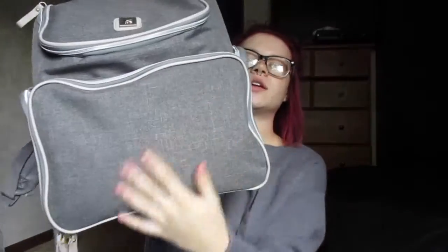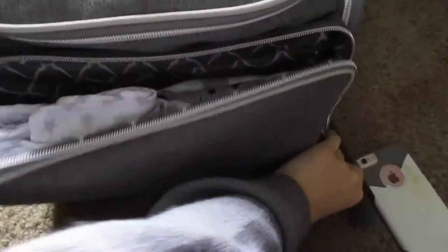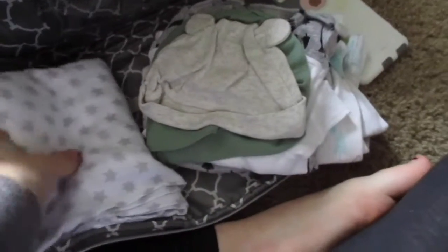And then there is a front pocket here, which is pretty big. I'll show you it. So in here, there's a pocket here and a pocket here. And I believe this is the part for the actual breast pump, but as of right now, I don't have that with me. And so here are his clothing and a swaddle.